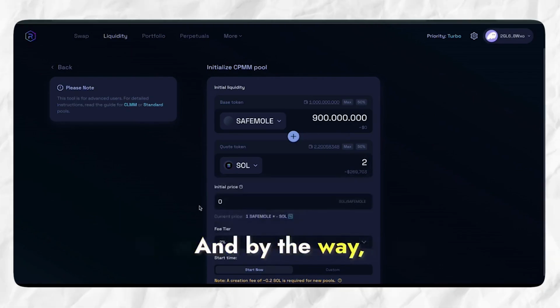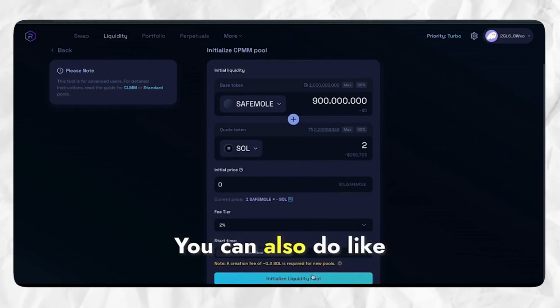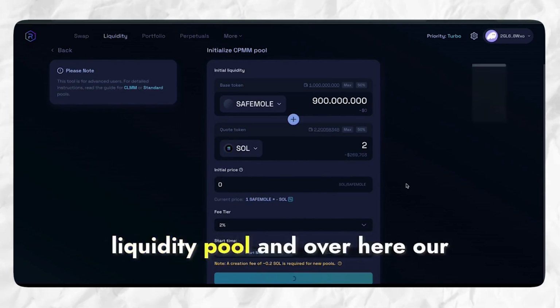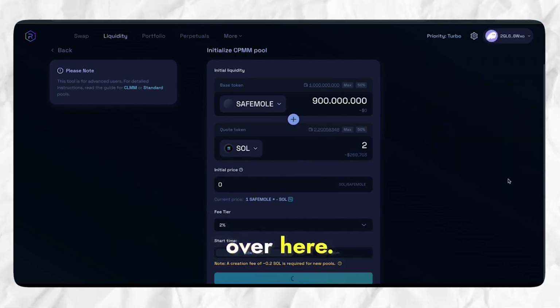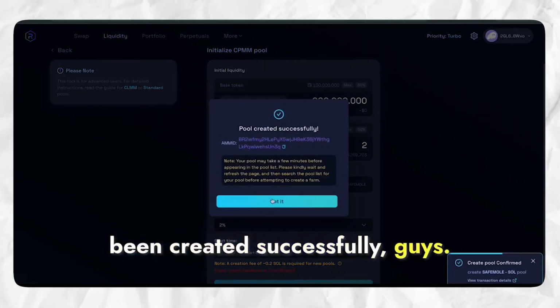And by the way, it's not necessary to put 2 Solana in the liquidity pool. You can also do like 0.5 or even less. Now just click initialize liquidity pool. And over here a wallet will pop up again. We just click on confirm over here. Now this will take a second and you will see that the pool has been created successfully, guys.